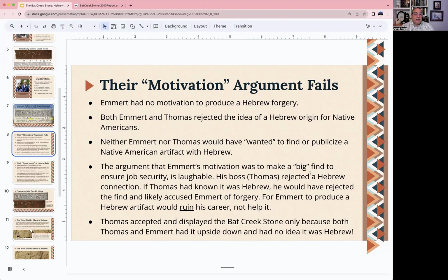So their argument for a motivation is really ridiculous here, because there was no indication in any of the activities or actions of the people involved that they had any desire to have a find that makes a Hebrew connection, nor did they do anything to help people notice the find or get any publicity from the find. So there were no actions to point to the Hebrew connection or to get any attention or success from it. So the idea of it being a forgery by Emmert is pretty laughable.